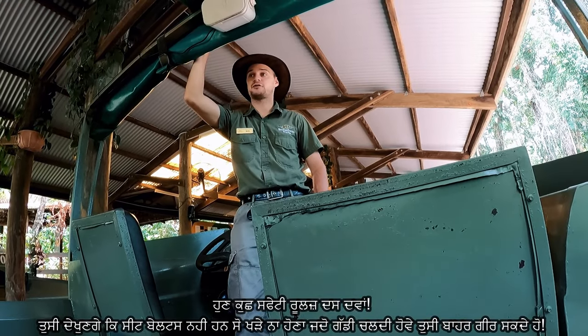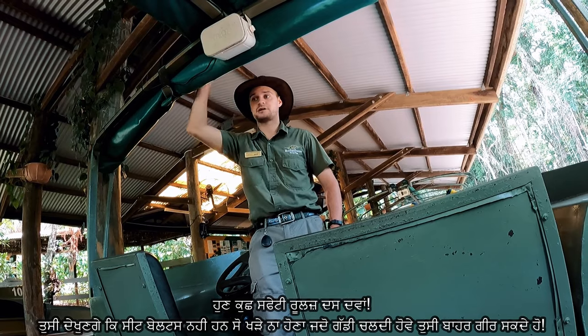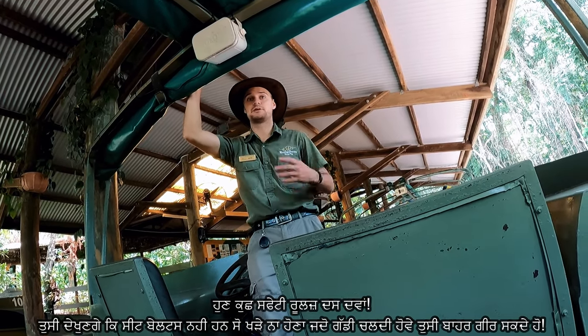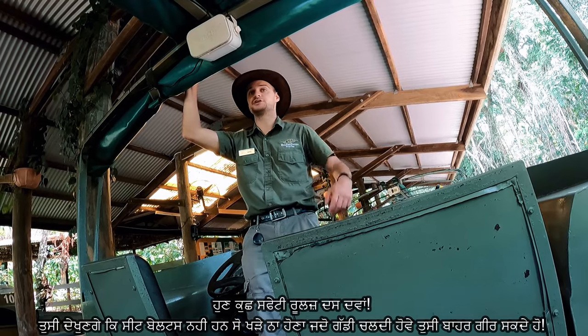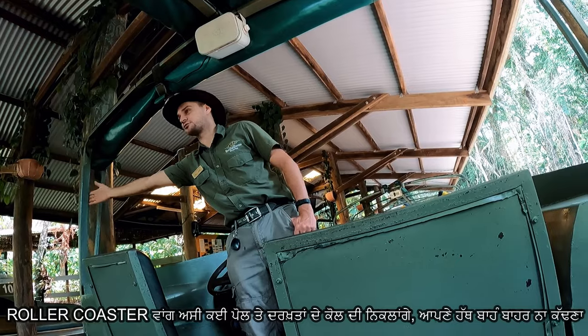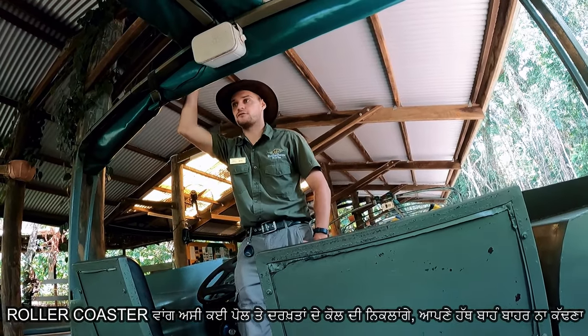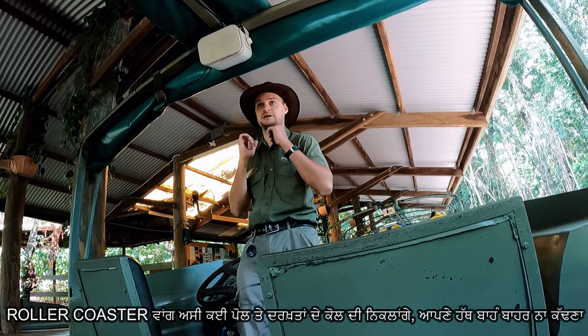Now also before we head off, guys, a few safety rules. You'll probably find there's no seat belts. That means when I'm driving, it can get bumpy, but please do not stand up, just in case I hit a rock or a bump. If you're standing up on the edge, you don't want to fall out of the army duck. Also, like a roller coaster, disregarding the rails. When I'm driving forward, we are going very close to posts and big trees coming past, so just make sure you keep your hands inside.